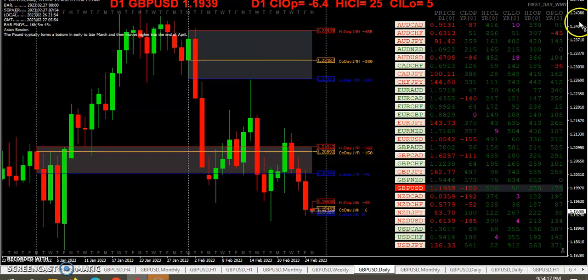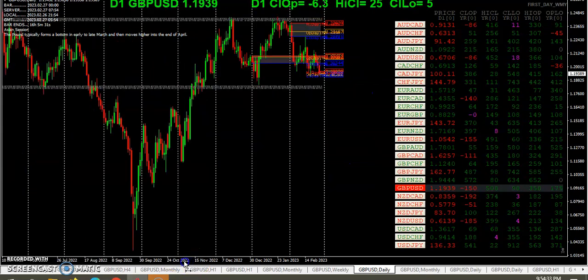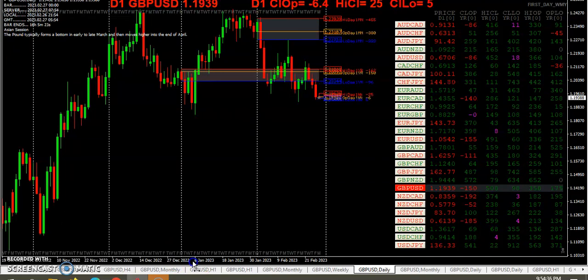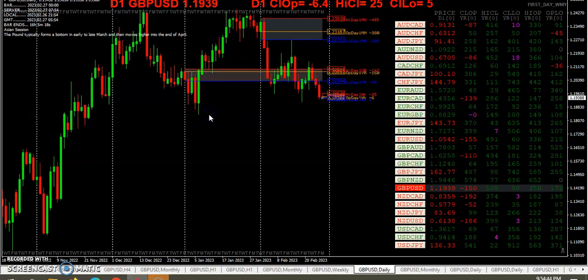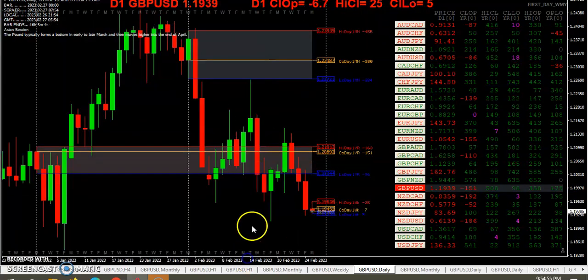Now, according to the seasonality, it says the pound typically forms a bottom in early to late March. So you can see last year's bottom here. No, that's not last year's bottom. Or, yeah, last year's bottom's right here. So we're getting there, but not quite there. We'll just have to wait and see how this plays out.